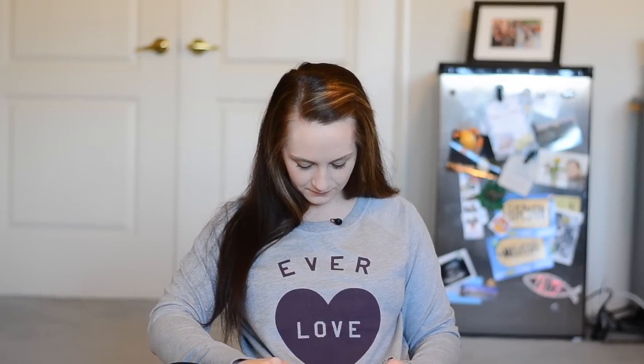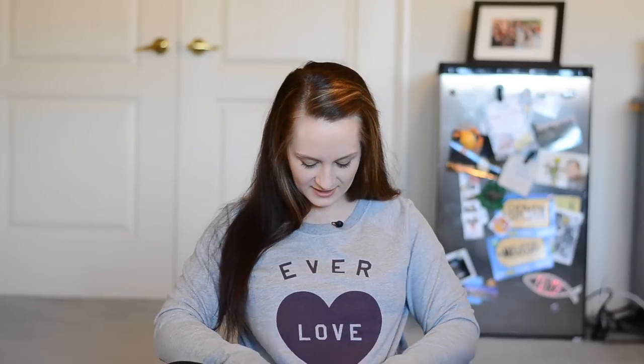It's definitely more warm, more sweater-like, something you'd probably wear in a much colder environment. It's really cute, because it actually says, "ever love lasting." I don't know why it says ever love lasting. I think it's like love everlasting, but it's kind of confusing. So when I read it, I'm like, what? But it is really comfortable, really cute, really soft. And I also got it at Old Navy.